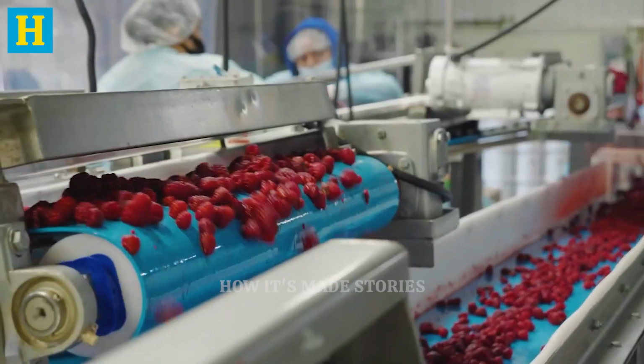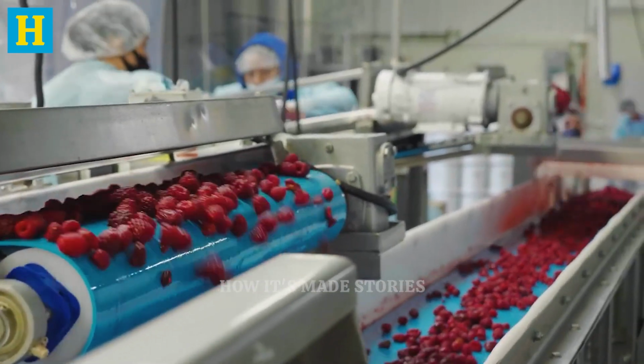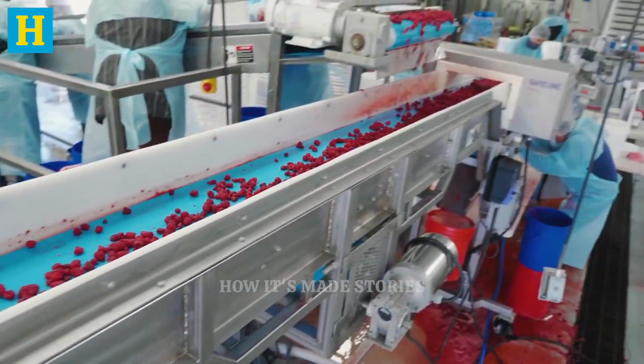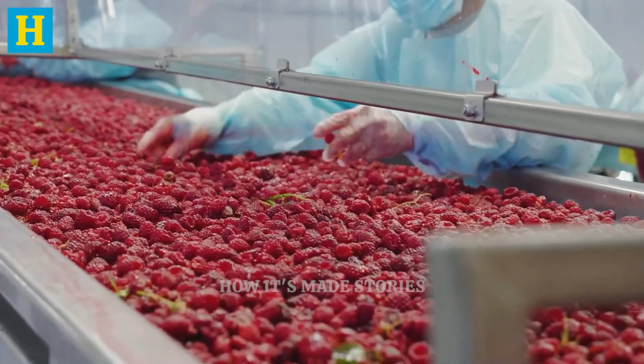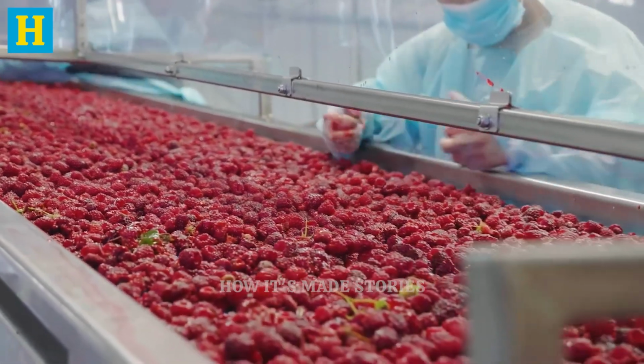Following the manual inspection, the raspberries are subjected to a magnet test, which detects and removes any metallic contaminants that could have inadvertently found their way into the batch. This careful inspection and cleaning process ensures that only the highest quality raspberries proceed to the next stage.